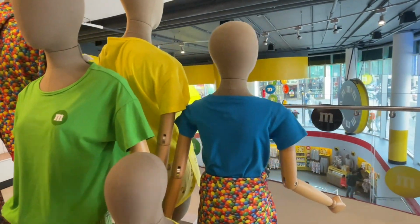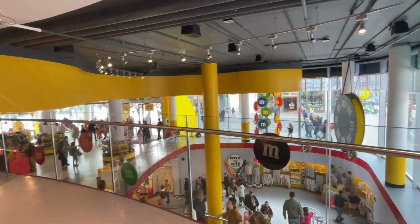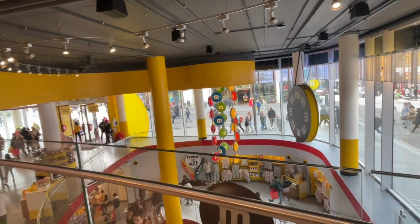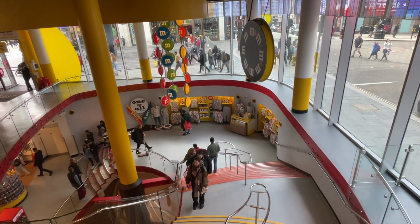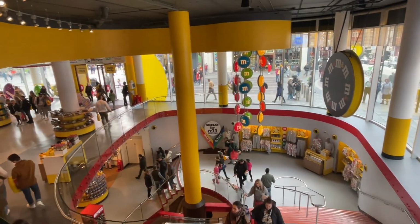And I'll just take you over to have a look at the floor below so that you can see all the hustle and bustle of people coming and going. But it is quite a spectacular view. So colourful.